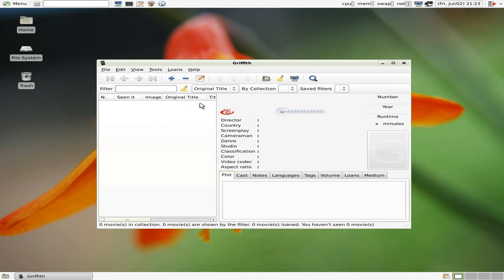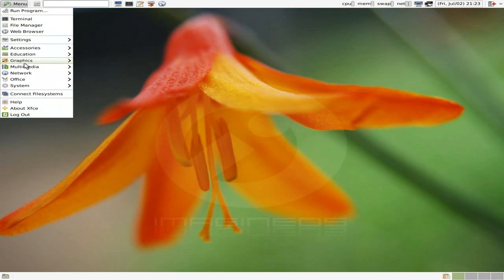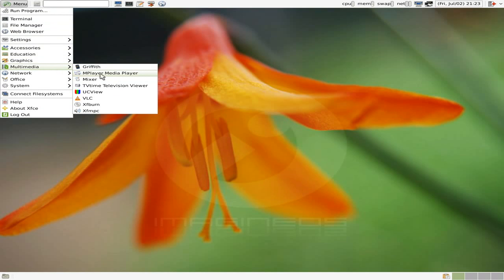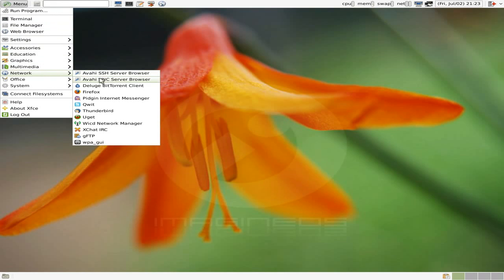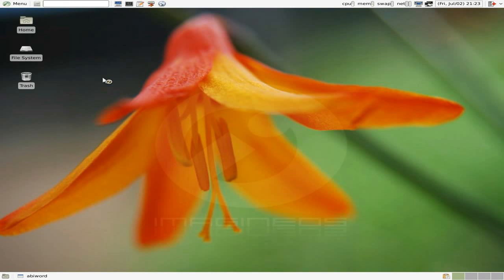Now graphics is just like a DVD library thing. Basically, it won't play you stuff, but hey, it looks okay if you want that sort of thing. But hey, remember, it doesn't come from Europe, it comes from South America, I think. Don't quote me on that, but I think it does. A VNC and SSH server browser, Pidgin, Firefox, a BitTorrent, a Twitter client, Thunderbird, lots of stuff in here. AbiWord, we'll open AbiWord up in a minute. Genomics there, Osmos there, HomeBank there, so we'll go back to AbiWord, see what we've got.